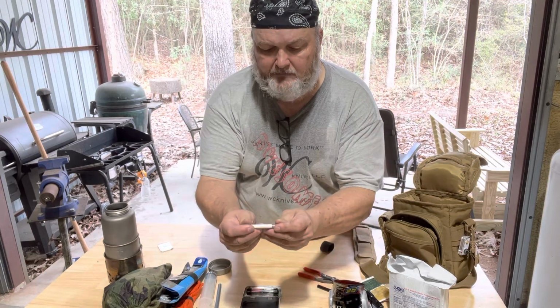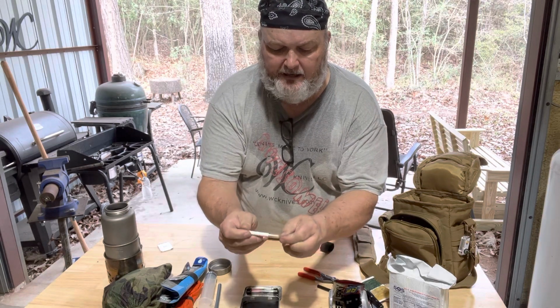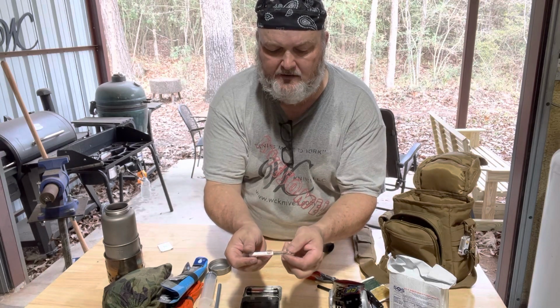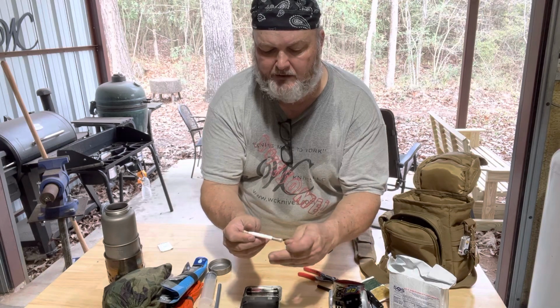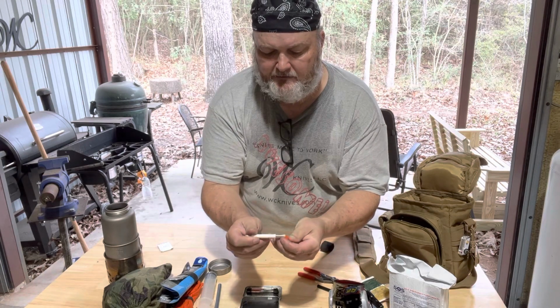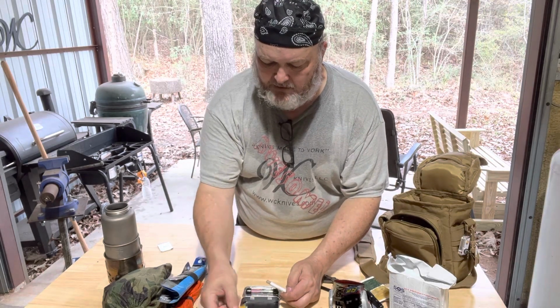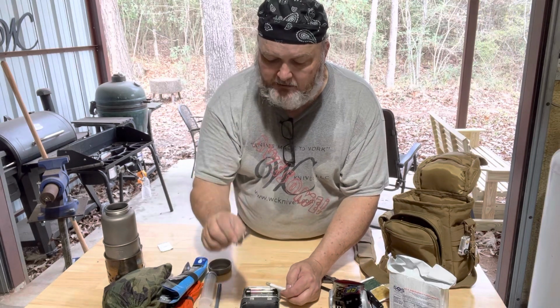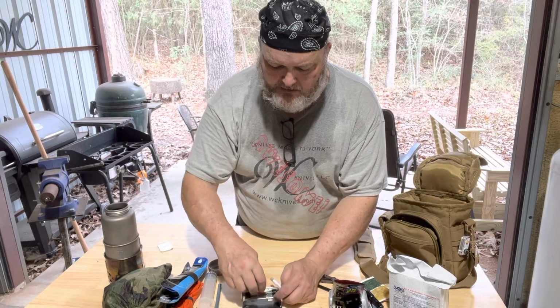I have this old drill bit container, and inside here I have some jute twine that is waxed. So you just fluff it up and it'll take a spark very easily from a ferro rod. So that's fire. I have a small book of matches. I have a whistle, because you never know when you're going to need to signal somebody and you can't yell loud enough.